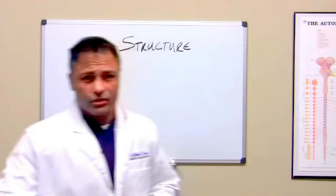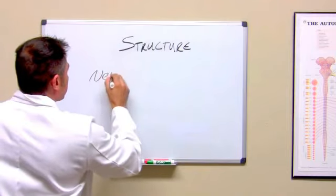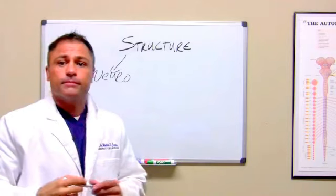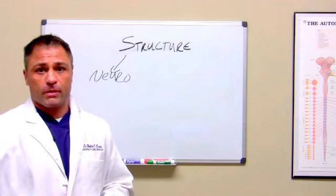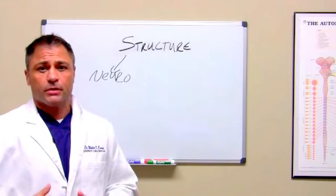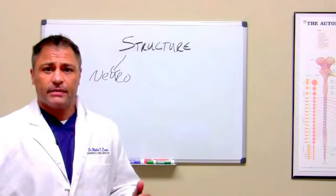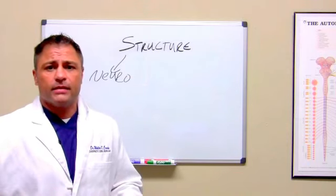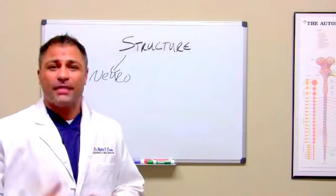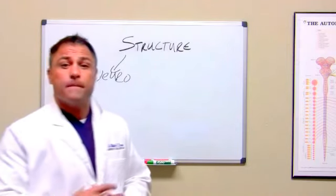The next way we want to look at you, we want to look at you neurologically. We want to see how the neurological portion of your body is working, the brain, spinal cord, nerves. We want to make sure that all that is functioning optimally. If you have pain, overall aching and numbness, tingling in your hands and feet, we want to see why that's happening. The third way we're going to look at you, we're going to look at you metabolically.